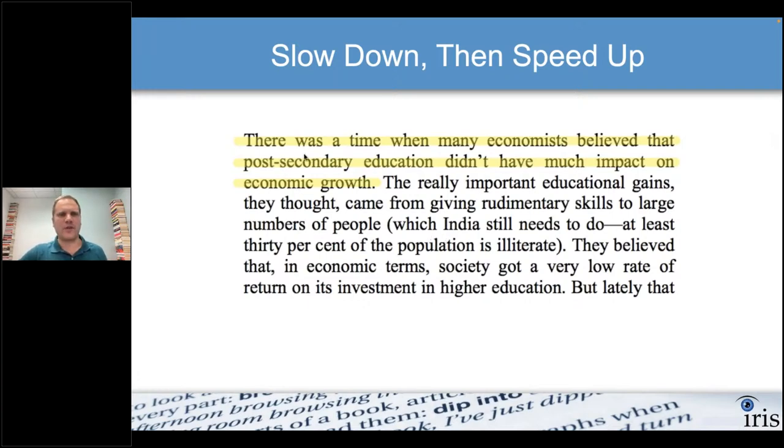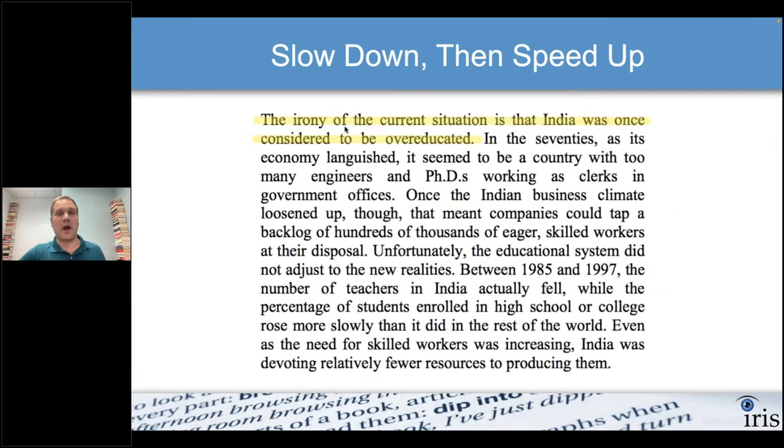Look at this paragraph. "There was a time when many economists believed that post-secondary education didn't have much impact on economic growth." Interesting. Now I'm getting my details. Next paragraph. "The irony of the current situation is that India was once considered to be overeducated." That's so weird. That's a weird statement, right? Like, how can a country be overeducated? Economists, this is not a bad thing, right? This is a good thing. Now we're going to get our details, right? In the 70s, blah, blah, blah. We'll pick up our details.